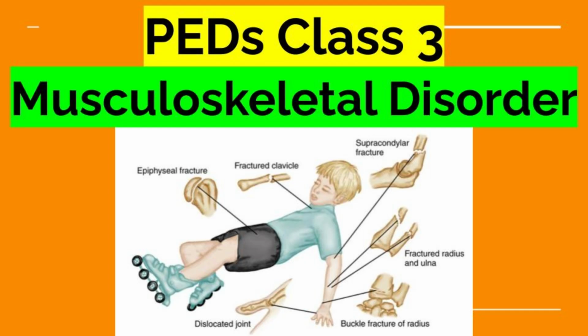Let's start with the hip. What is physically wrong in DDH? The hip is a classic ball and socket joint. The rounded top of the femur, the femoral head, is supposed to seat deeply and securely inside a cup-like depression in the pelvis called the acetabulum.